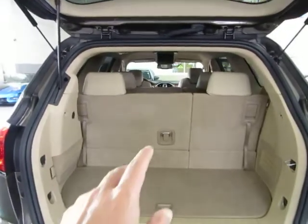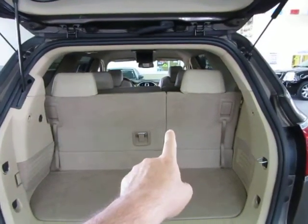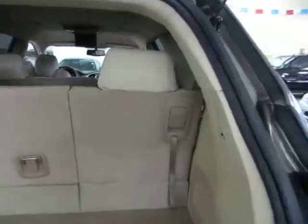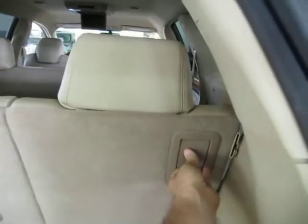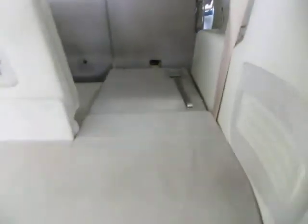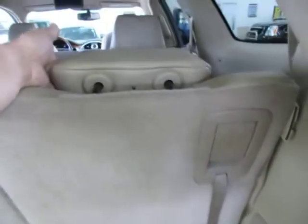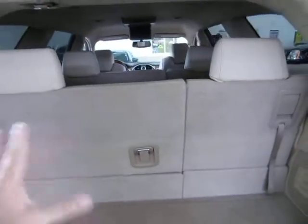The third row bench seat is a 60-40 seat. You got 60% on this side and 40% on that side, and this seat can be folded down flat by pulling on this handle. You pull up on the handle here and the headrest is going to pop, and then you just push it forward and it lays down, as you can see, completely flat. To lift it up, you simply grab this handle here, pull it toward you, it locks into place. It has a little Velcro here in the back so it doesn't dangle around, and then the headrest, you just pop it manually up.